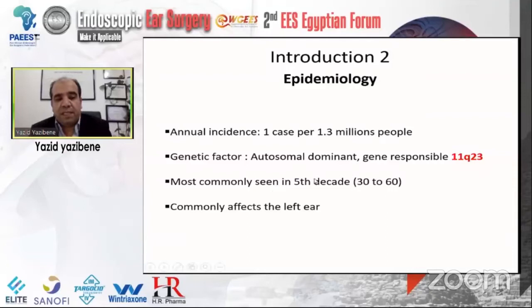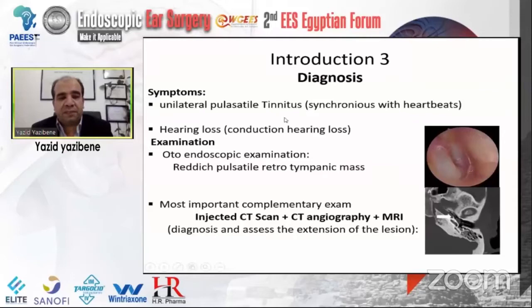What about the examination and the symptoms? The constant symptom is unilateral pulsatile tinnitus, and sometimes when the tumor is large, we can have conductive hearing loss. In the endoscopic examination, we find the typical image of a reddish retrotympanic mass, and the most important complementary exam is the injected CT scan, eventually CT angiography and MRI. It depends on the extension of the lesion.